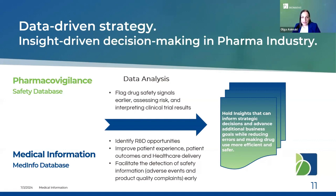The biggest similarity is that both databases, the safety and the MedInfo one, are usually in the cloud. And as I mentioned before, they are repositories of data about one or multiple medicinal products based on our portfolio, coming from various sources and from multiple geographic areas. Safety database is a pool of ICSRs throughout the product life cycle, while medical information database is a pool of medical inquiries, but can also include adverse events and product quality complaints that were collected during medical information activities. And as mentioned, analysis of data from both databases can provide us with different types of insights.